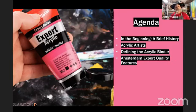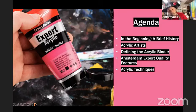Then I'm going to talk a little bit about the specific features and qualities of the Amsterdam Expert line. And then I'm going to share with you some techniques, both in slide form, so I'm going to show you some images of different artists' work, and then we're going to jump into the demo. In the demo, I'm going to do a little test for you that's going to show you the tinting strength of the paint. And then I'm going to show you one of the techniques that we're going to see in some of the images as well. That's really fun, and I can't wait to get to that part.